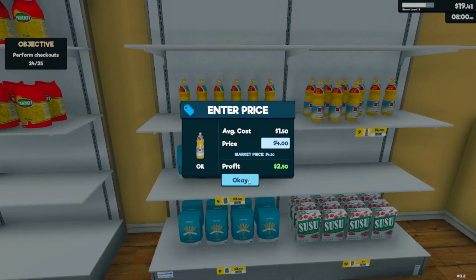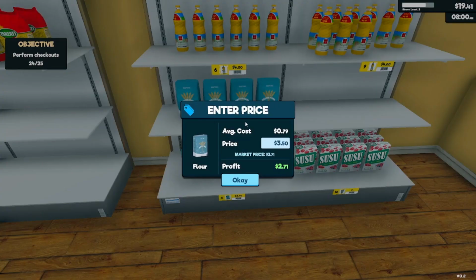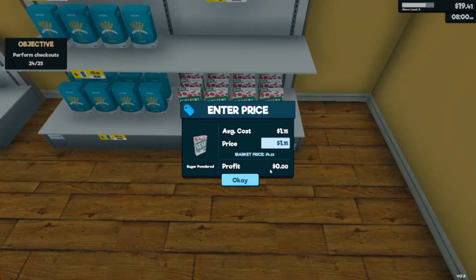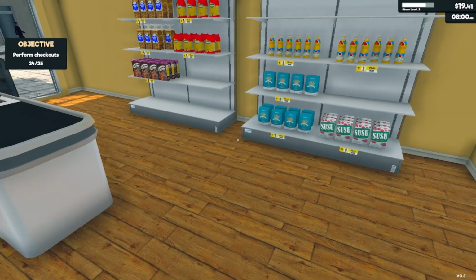How's oil doing? Oil is usually $4.50. I'm only at $4. That's fine. Let's see. Flour. Yep, doing that. And then sugar is normally $4.83, so we're going to do this one at $4.75. Am I forgetting to click that, or am I just silly?